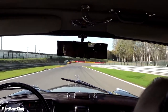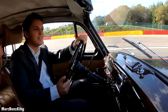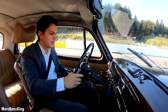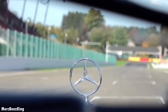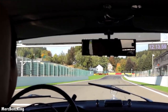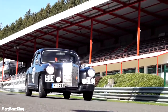That's not regular for a Ponton, because it has a straight pipe with no mufflers, as you can hear. Great experience. So that's the finish line, guys. Here we go. Reaching the top speed. Seconds for a 7 kilometer racer.